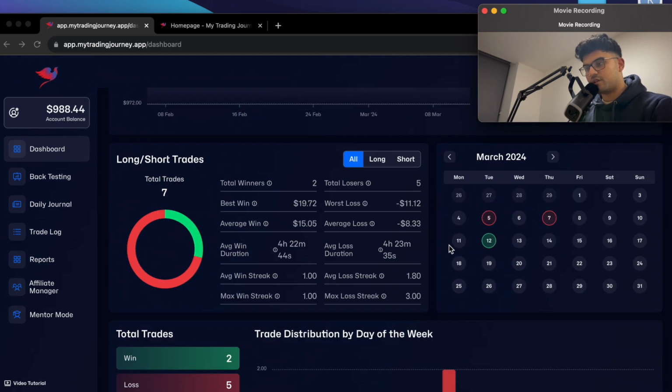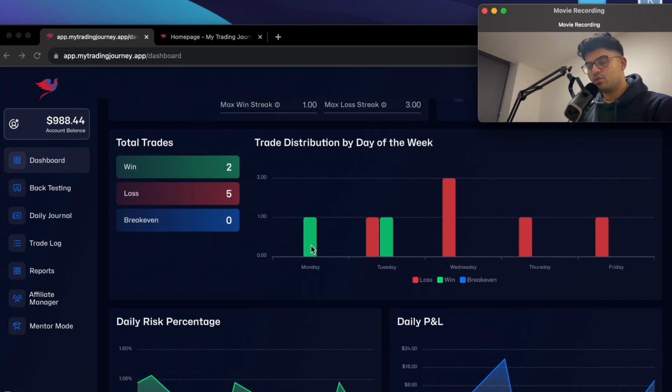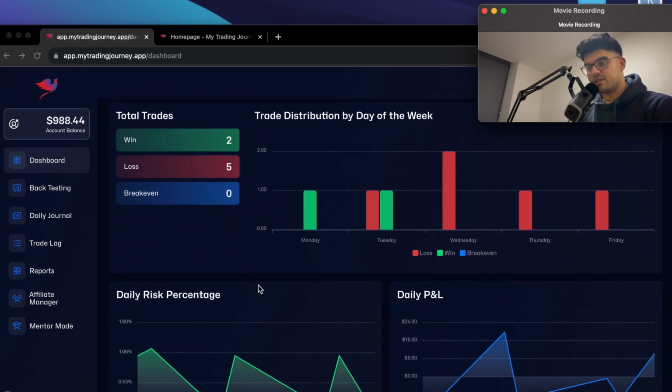Furthermore, what else do you have? You have all of these very detailed stats: total winners, best win, average win. Obviously, my sample size is very short right now, so can't really judge it too much, but you have your calendar. Then you have some more trade distribution by day of the week, so you can see which days are your best performing days, all of that stuff, daily risk percentage, P&L, all of that good stuff.